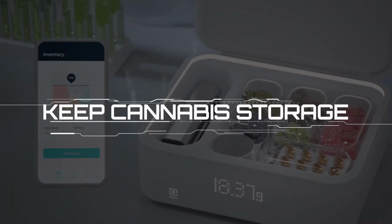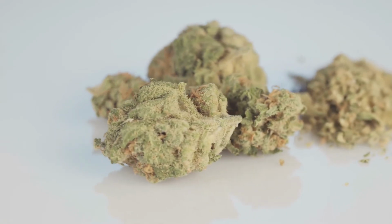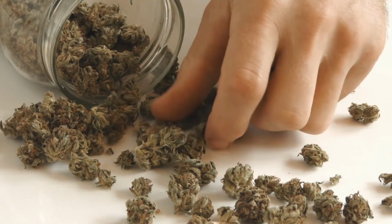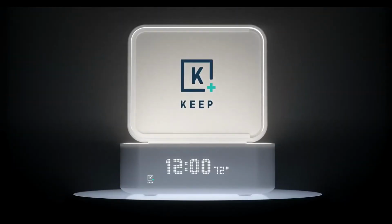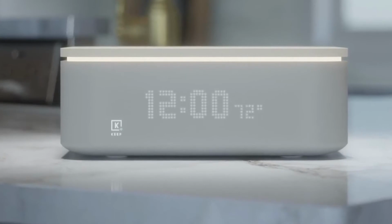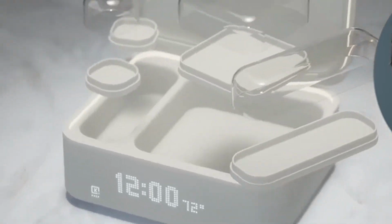Number 1. Keep Cannabis Storage. We're leaping from the future back to the present, where cannabis is getting prettied up to ease its path to legalization and social acceptance. The new Keep Storage container for cannabis is discreet on the outside. Its display has a clock and weather info, but it opens to reveal multiple storage spaces for different kinds of cannabis products and a rolling tray.